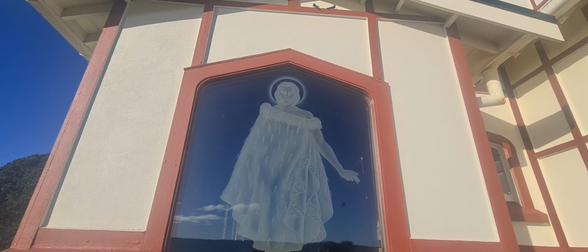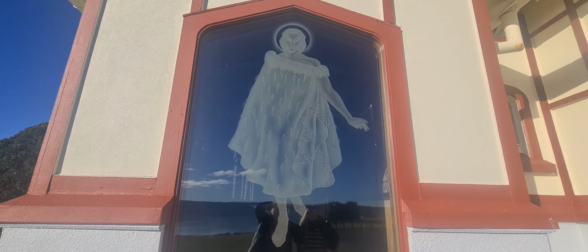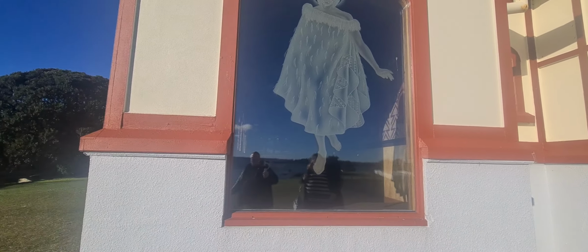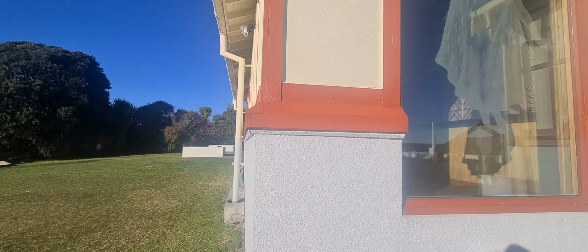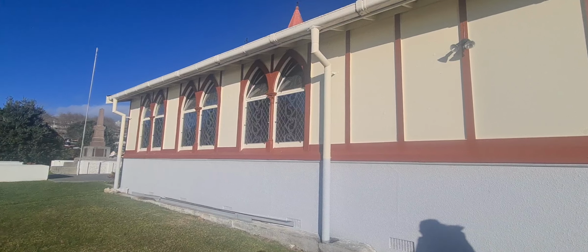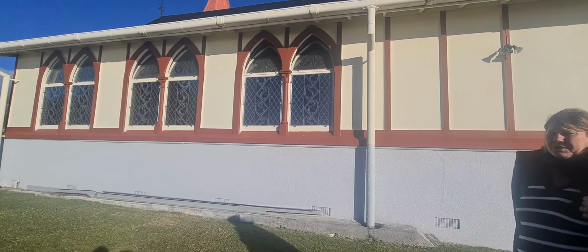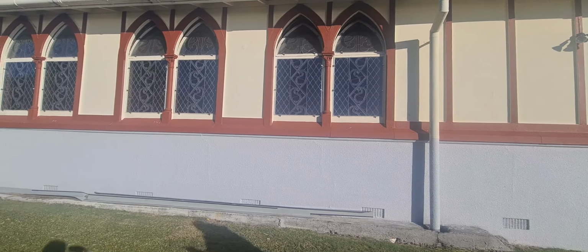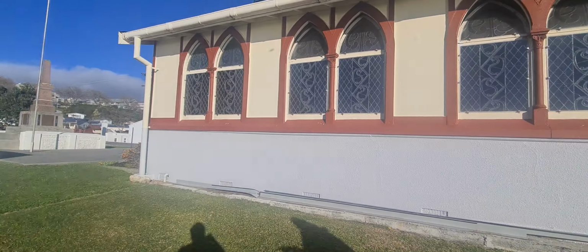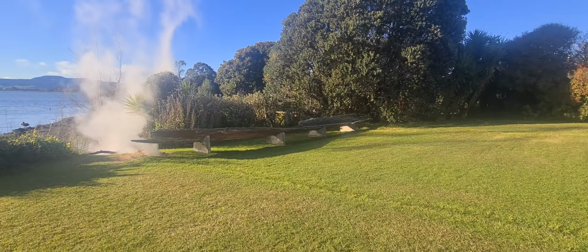I'm not sure what religion it is, but let me walk around and film it and see what we can find for you. So a lot of the graves here would be the local Maoris and the parishioners for the church. And as you can see, the ground's opening up over there. That looks like an old boat they used.